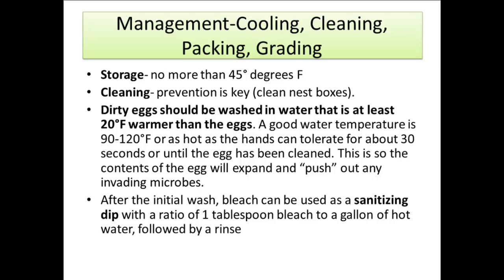The next few slides here are ones that we could spend an hour on. One thing, I'm going to give you a resource here in a minute, but this slide, basically what I want to get across is a couple of main things on the eggs: cooling, cleaning, things like that. So with storage, no more than 45 degrees Fahrenheit. So you need to have some refrigerated storage for those eggs. The eggs that you're going to sell need to be clean, and prevention is a key there. It's so much easier to prevent dirty eggs than it is to clean them, and that's done through managing your nest boxes.